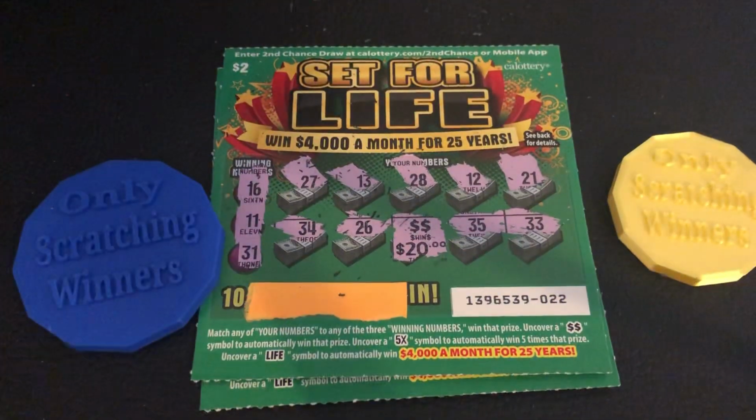Well, you know what? $20 and then a $5. That's not that bad for $2 tickets.